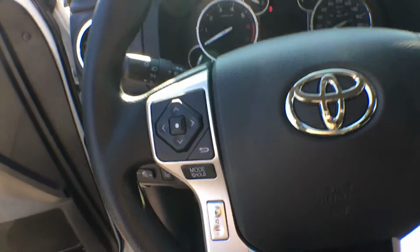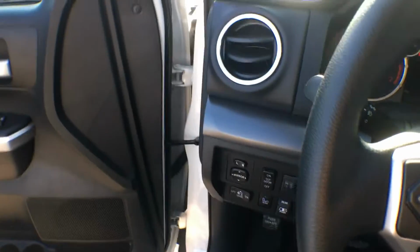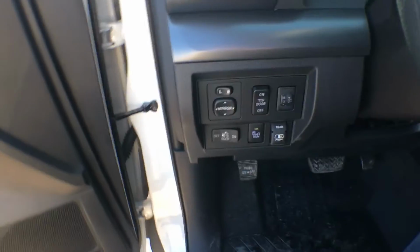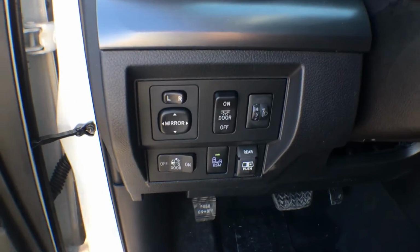But let's bring you completely inside here and start this lovely truck up. I hope you can hear it because it really does sound aggressive. Oh, nothing beats that. On the left-hand side of our steering wheel, we have tons of controls.